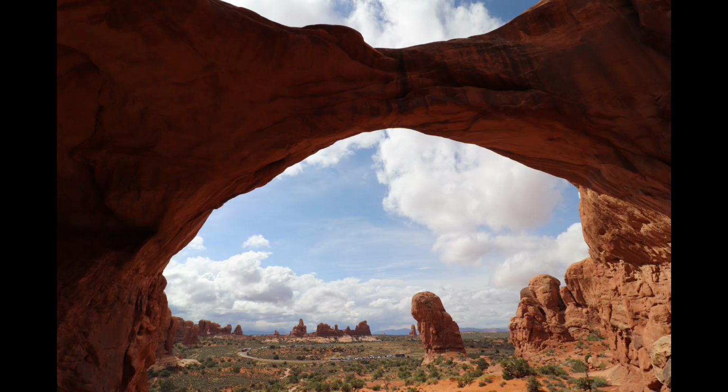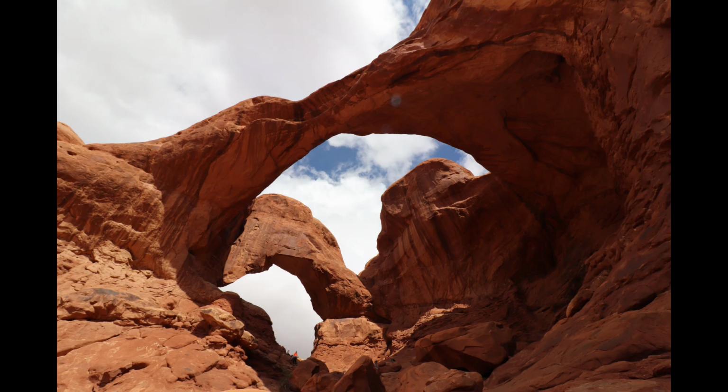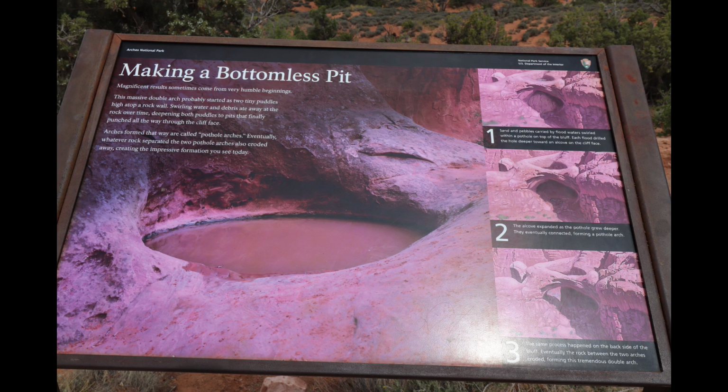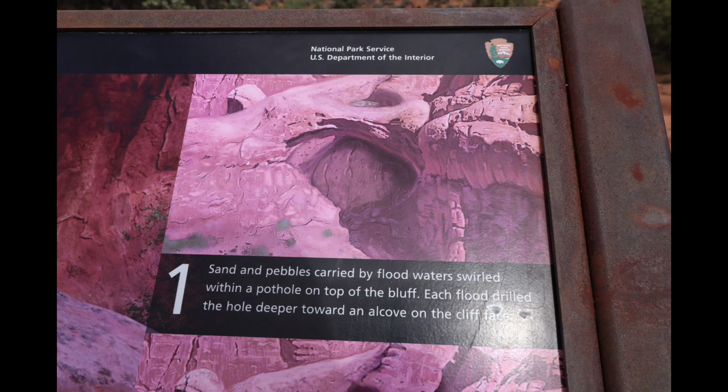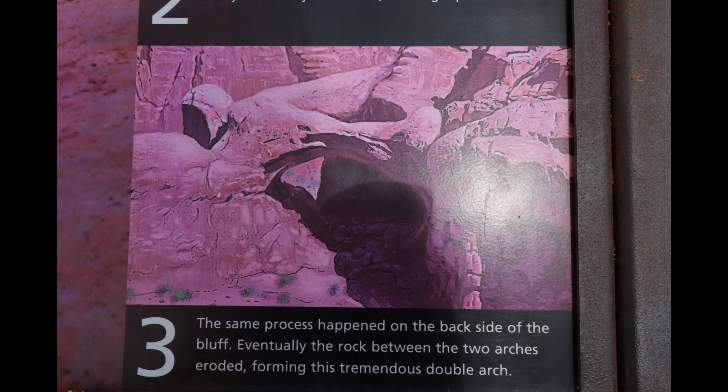And I've learned my lesson that when you come to places like this, you really do got to bring the good camera. You want to get all those details. And if you can get there at the right time of day, before the sun bleaches everything out, even better. Now, some of these theories as to how places like Double Arch formed, well, it makes sense. The pothole theory. And there's plenty other arches in the park that seem to support this very theory.